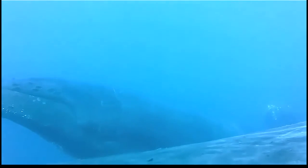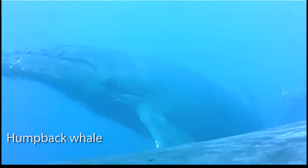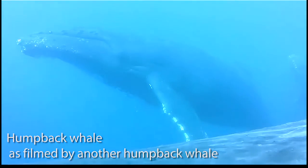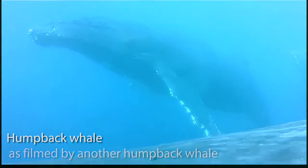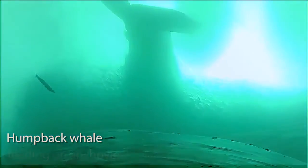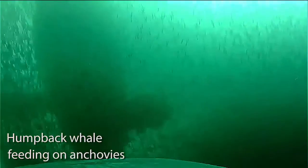Not all rorquals are the same, however. Blue whales and humpback whales are different not just in size, but also morphology and foraging behavior. While blue whales are mostly obligate krill feeders, humpbacks are well known to switch prey between krill and small fish. Humpbacks also have comparably longer flippers and flukes than blue whales and are more rotund and less streamlined. This makes them generally slower, but more maneuverable.